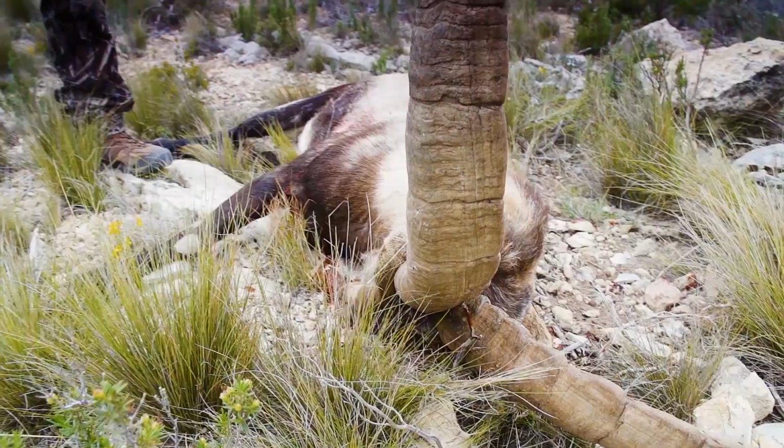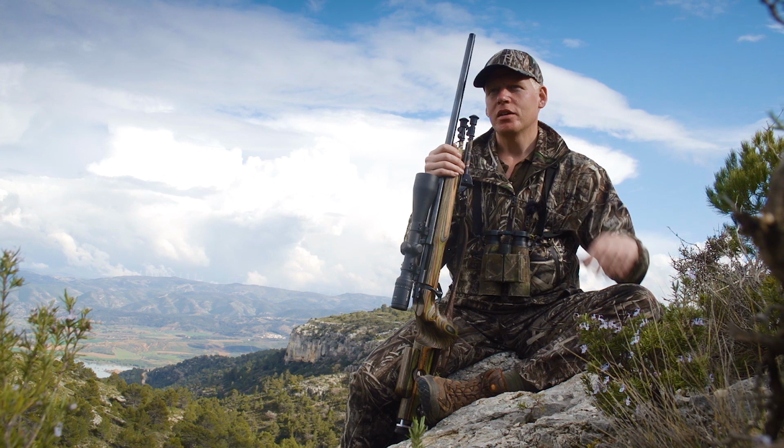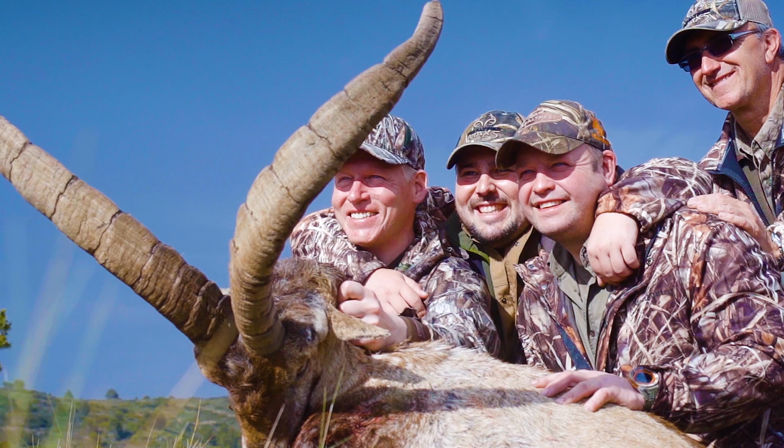A fabulous shot, an incredible animal, an experience that I'll never forget. And I can't thank Fran and Jose enough, not only for their incredible hunting skills, but the hospitality, the quality of service that we've had since we've been here, and an experience, as I say, that I don't think I'll ever forget.